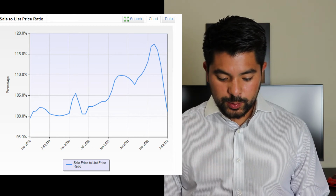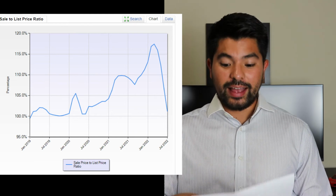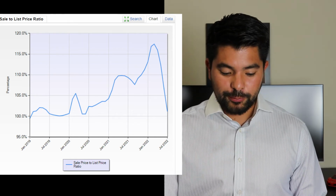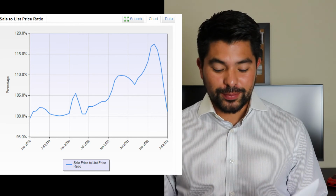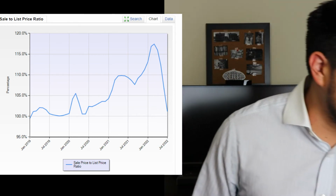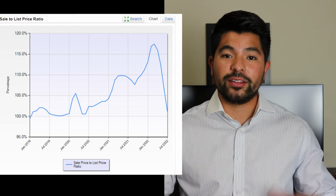So from January 2021 to July 2021, homes were selling 10% over asking price. From July 2021 to January 2022, homes were selling at 15% over asking price. And then the last year to date, January 2022 to July 2022, we peaked at almost 20% over asking price, and then it just plummeted. Completely plummeted, meaning that as we see now, it's closer to 100%, which is basically asking price. So homes are no longer selling 10-15% over asking price. It's much closer to their list price, and possibly a lot of them are selling under list price due to them being on the market a lot longer.